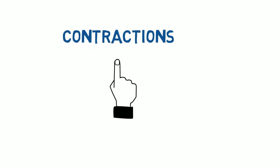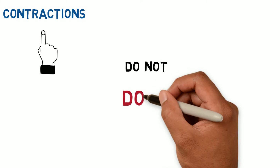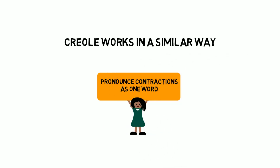Now, contractions are shorter versions of word combinations. For example, in English, the words do not can be contracted as don't. Contractions work in a similar way in Haitian Creole. Although Creole doesn't use apostrophes or hyphens, you should pronounce contractions as one word.